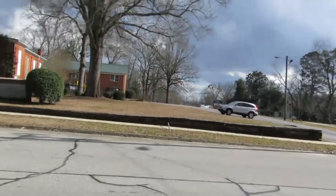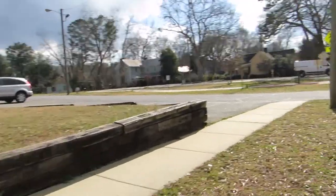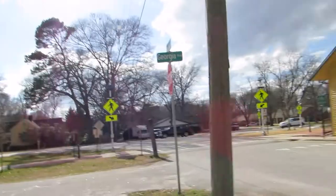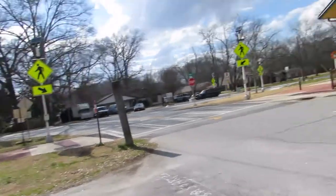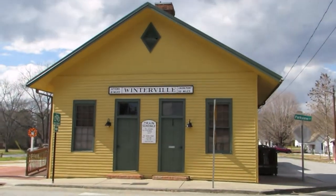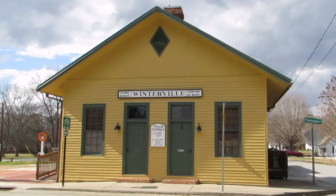Across the way here, I can get a picture of where they've got the train schedule and all that. Because currently I'm actually trying to look through my photography where I photographed all the railroad depots over the years. Found one that I could use for the town model. Winterville was one of the ones I was thinking of.